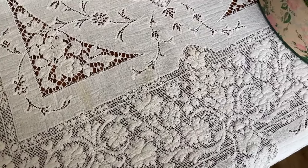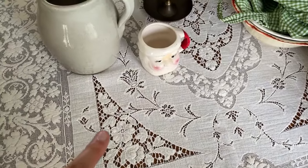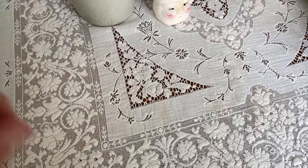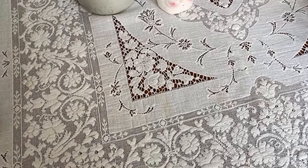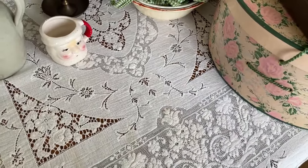Yeah, that came from the estate sale. And I don't know. Well, I got a couple of other pieces, but they're outside. More of an outside stuff, and I'll try to include some pictures of that. So anyway, I hope to tack on some decorate with me after this.